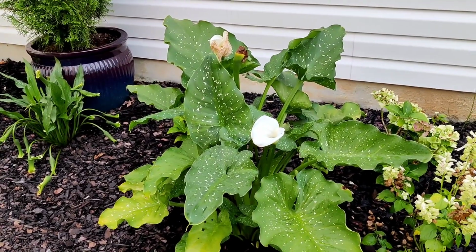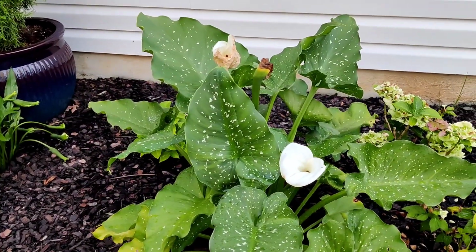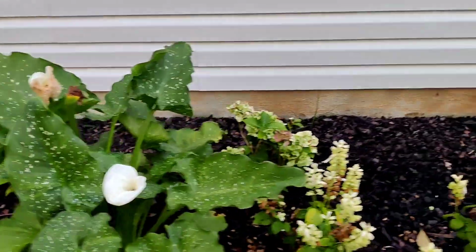It's so pretty, you guys. I love the foliage. I love the speckles. I love the ruffles. I love the huge blooms. It's just all around perfection.